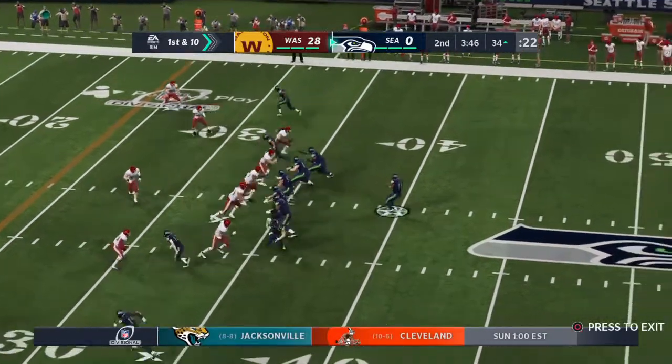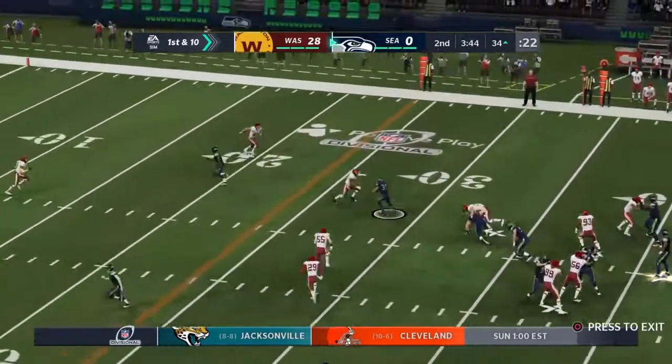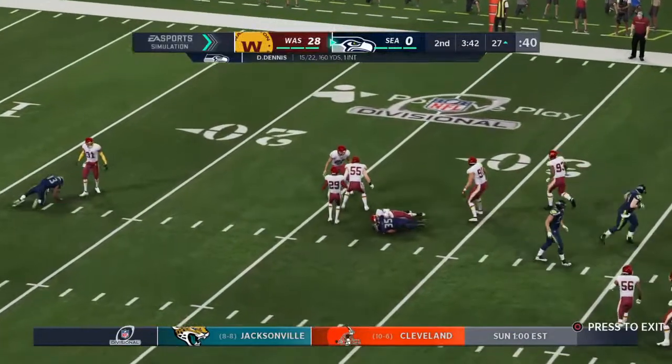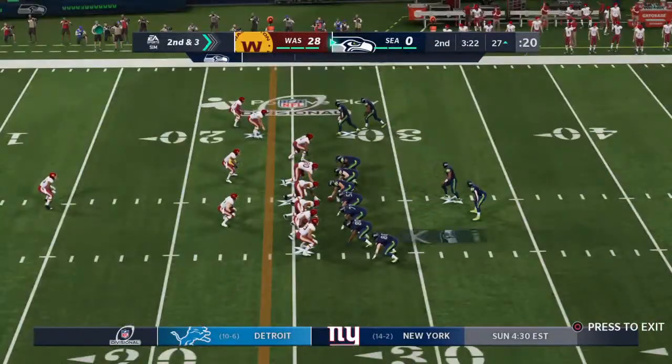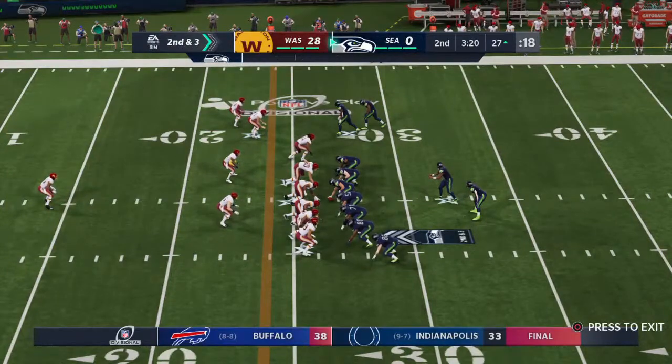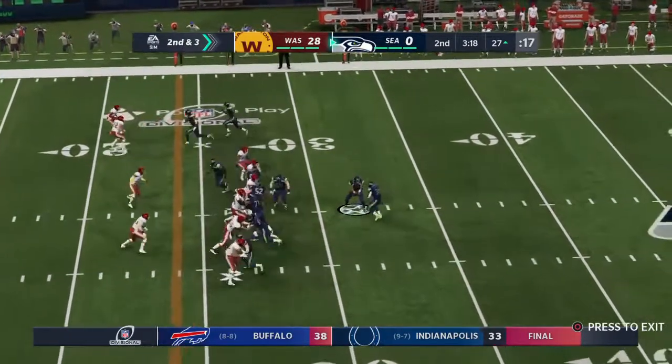1st and 10 at the 34-yard line. They'll look to throw again. Over the middle, complete. It's Love. And he's going to get 7 out of this before being taken down at the 27. It's a gain of 7. Brings up 2nd and 3.